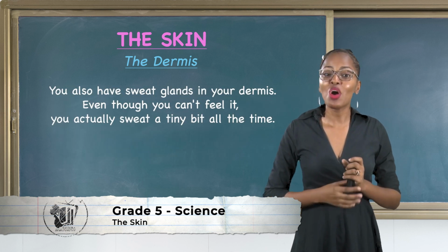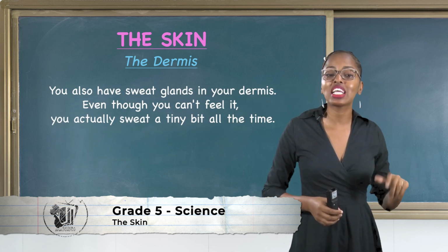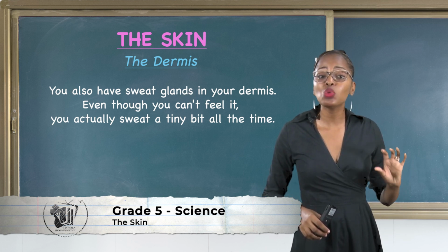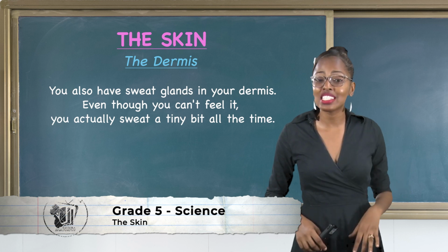Your dermis also contains sweat glands. Even though you can't feel it, you are actually sweating tiny bits all the time.